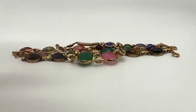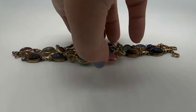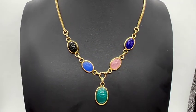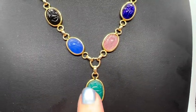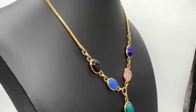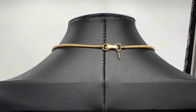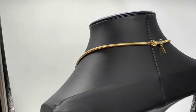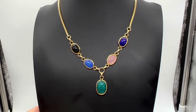I do. And then we have a scarab necklace. Wait till you see this. I've never seen one of these before. I love this drop. I think these colors are so rich and so nice. And it's signed, that says Longcraft on it. That's the maker. How beautiful. I love this.